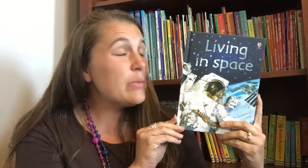Next we have a book called Living in Space. This is part of our Discovery series, Usborne Beginner Discovery books. These are hardback books, and they are only $4.99 for this hardback book. There are a ton of books in this series, all different topics. This one is Living in Space. We also have a Sun, Moon, and Stars, and a solar system book that would be perfect for CC Cycle 2. I just don't have those right here in front of me.